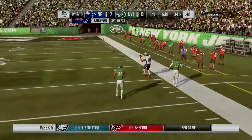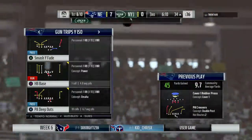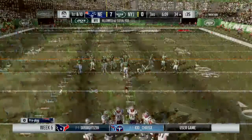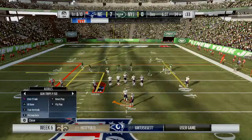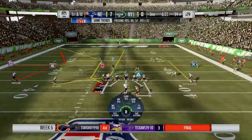And that is caught one-handed. Oh, my, he pulled it in. It's a big play there for the Patriots. 45 yards. So the big play changes the complexion of things. Here's 1st and 10 just outside the 30.